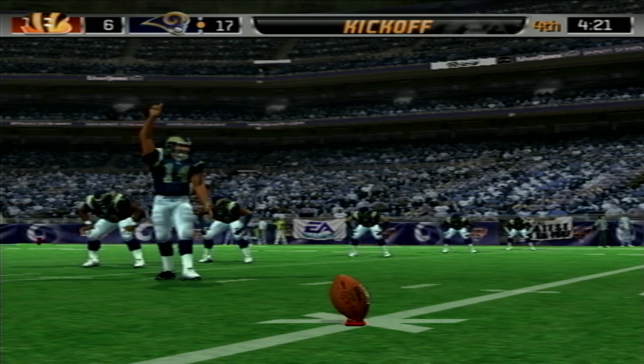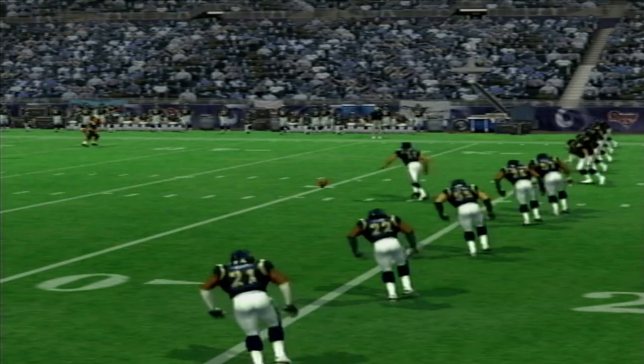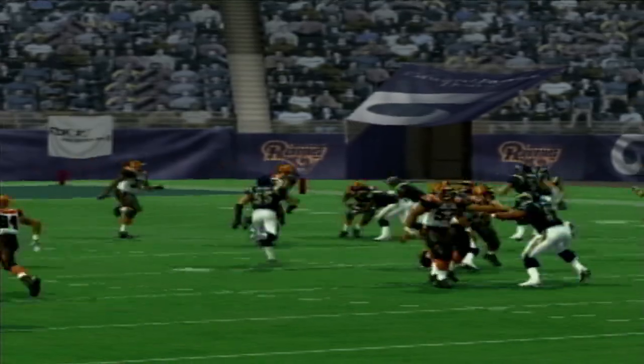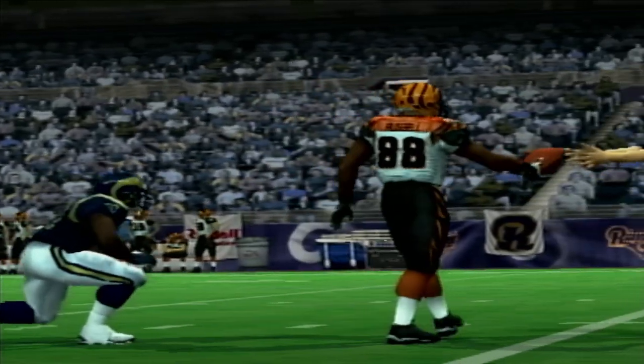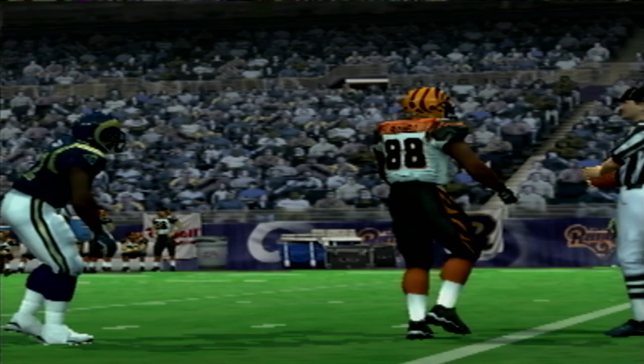The Rams are ready to kick this one off. Not a bad kick. They'll set up for the return. This one is fielded by Russell. No first downs on that last possession, John. Let's see what adjustments they've made here now to try to move the ball more effectively.